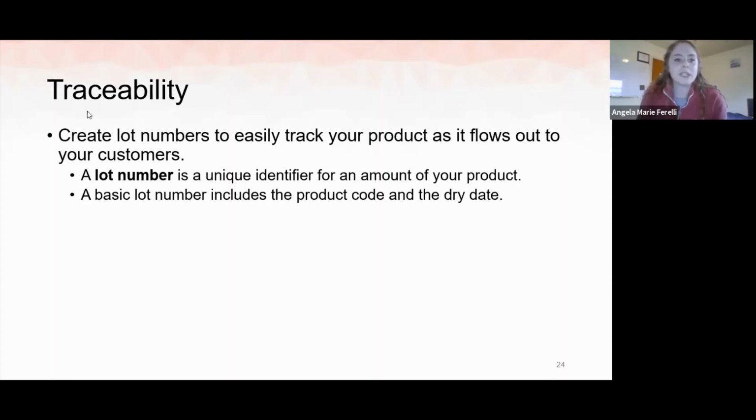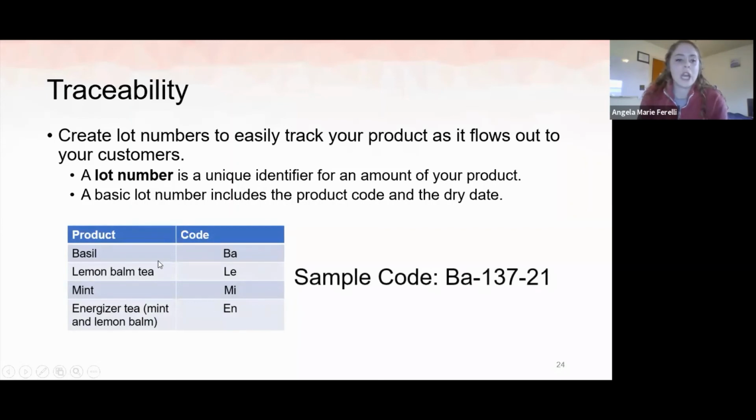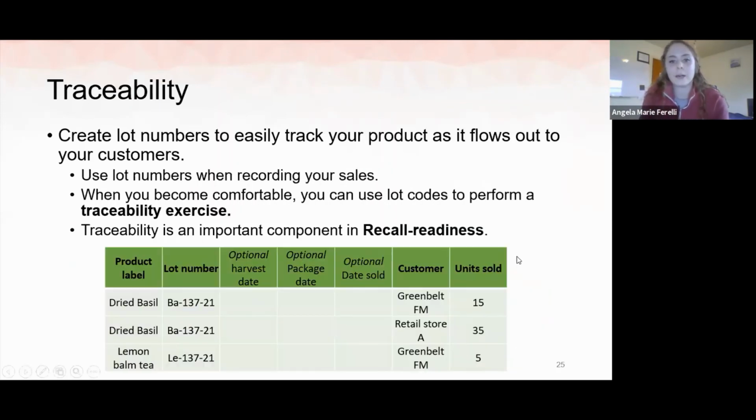So integral to traceability is creating a lot number that is a unique identifier for a set amount of product that you have. A basic lot number includes the code of what your product is, and you could do this with numbers or letters, and the dry date for you dried herb producers. You can also attach this to your harvest date and your sale date, okay? So a sample code could look like this. This is basil, the product code. This is a Julian date of the dry date, so 1 to 365, so you don't have to mess with a bunch of other numbers. And you can also add the year. And this is functionally how you could use lot numbers.